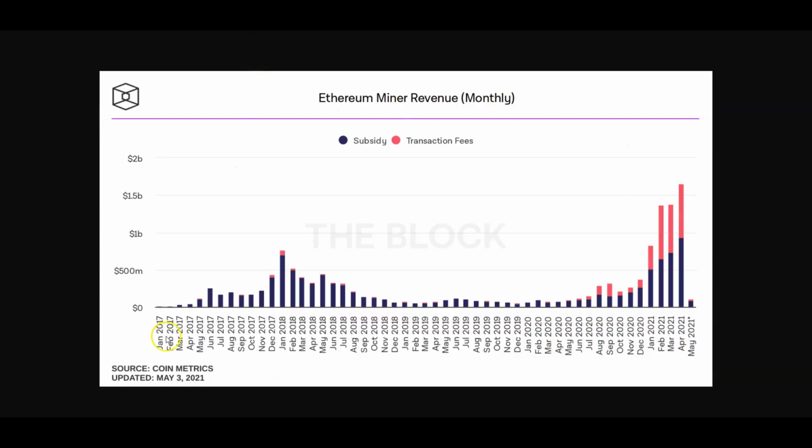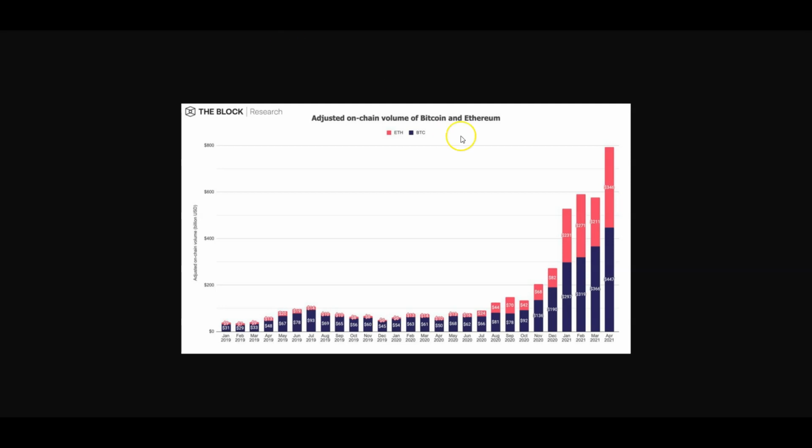Here's ETH miner revenue according to Coin Metrics from The Block. April was another banger month for ETH miners, all-time high between transaction fees and block reward, mainly because of price, I believe, as far as why revenue is up so high, and notionally surpassed 1.5 billion. So the miners are fat and happy.